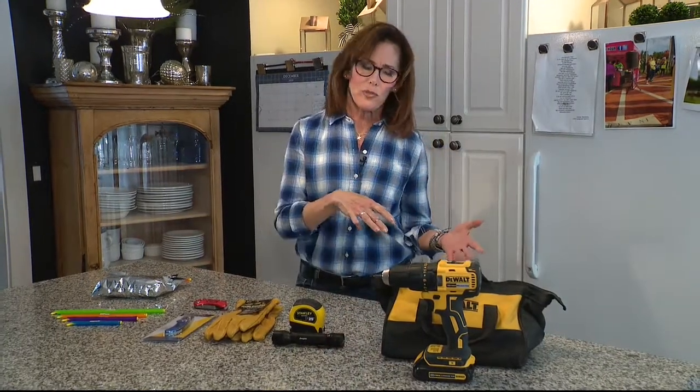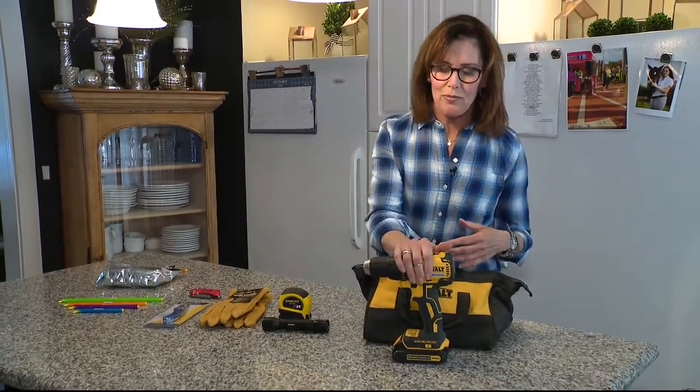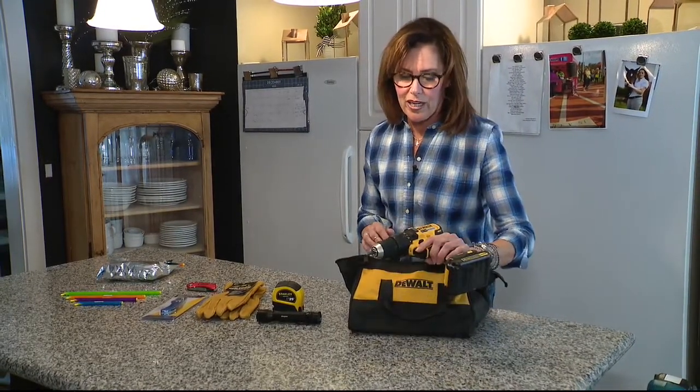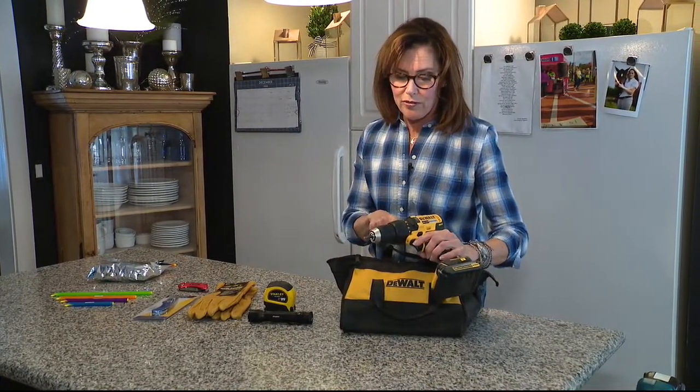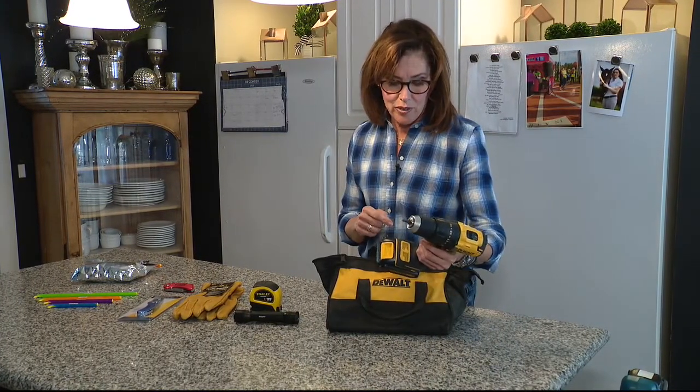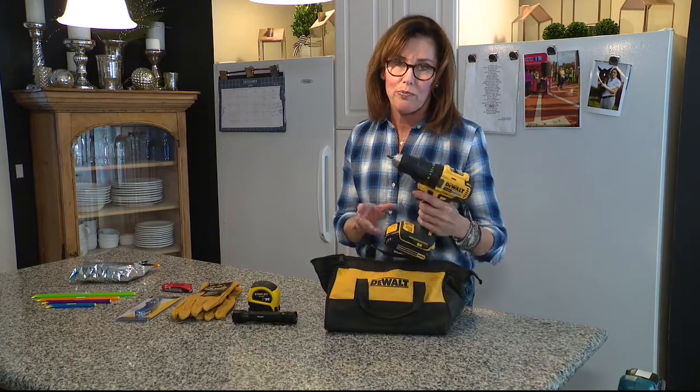Now, let's go to the little more higher end stuff. You don't have to be very far into being a do-it-yourselfer before you find out that a power screwdriver, drill driver becomes very, very handy. So I got this one in the last year, this DeWalt. I love it. It's battery operated.